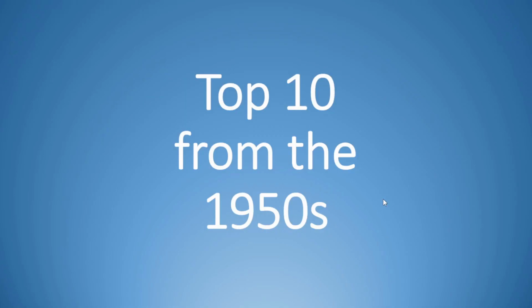For the 1970s, we've been seeing some common cards in very high grade, low population make the top 10 list. Not this month. This month's top 10 list from the 1970s includes all Hall of Famers and some interesting cards on that list. So let's get right to it. All right, starting off with the top 10 from the 1950s.